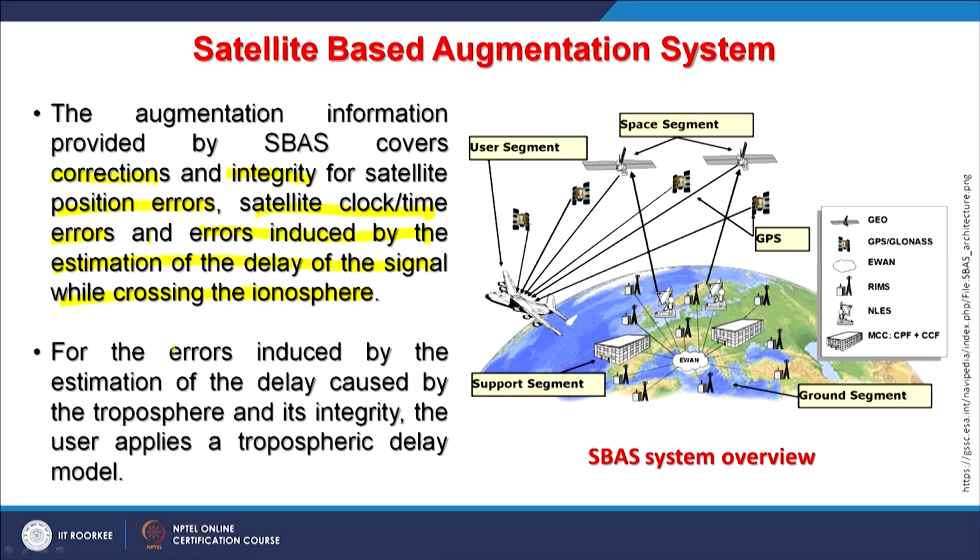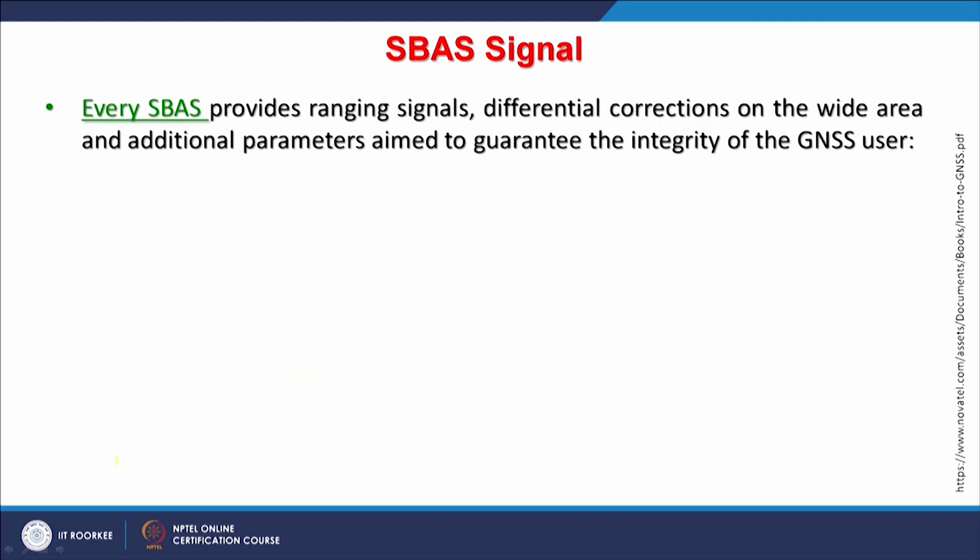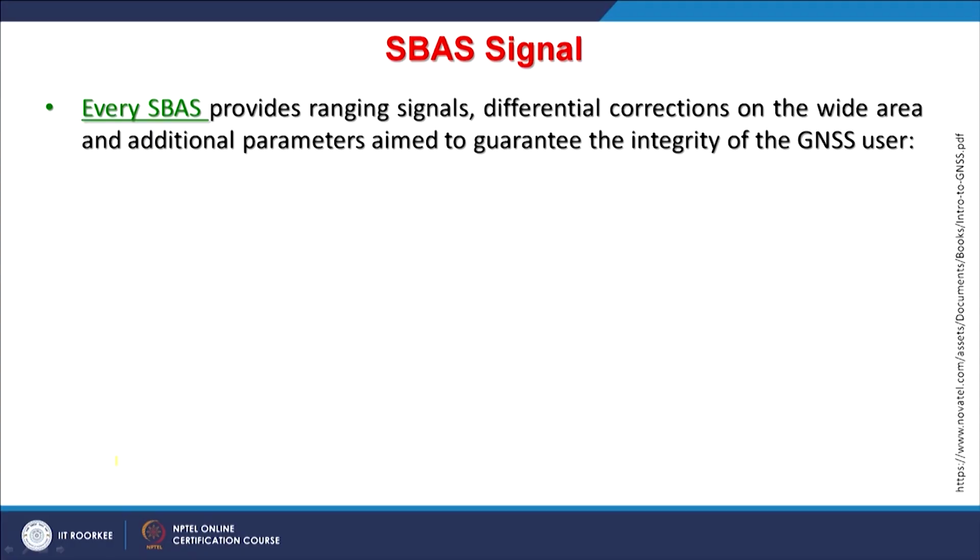And for the errors induced by the estimation of delay caused by the troposphere and its integrity, the user applies a tropospheric delay model to get more accurate information. So every SBAS provides ranging signals as geo-ranging, because they are geostationary satellites. So every SBAS provides ranging signals, differential corrections on wide area. Wide area means at a continental scale.